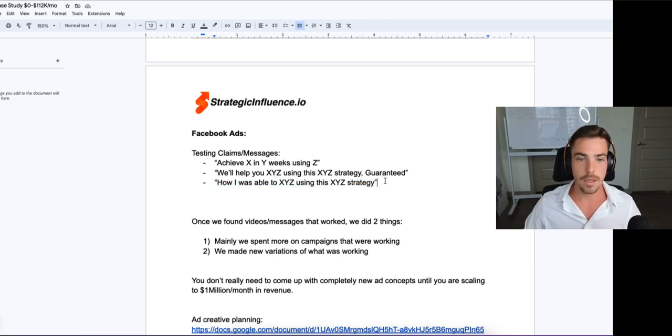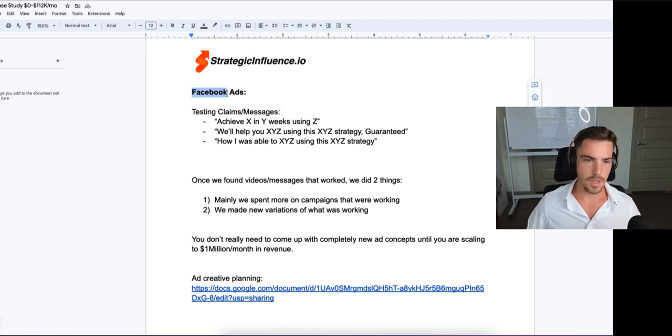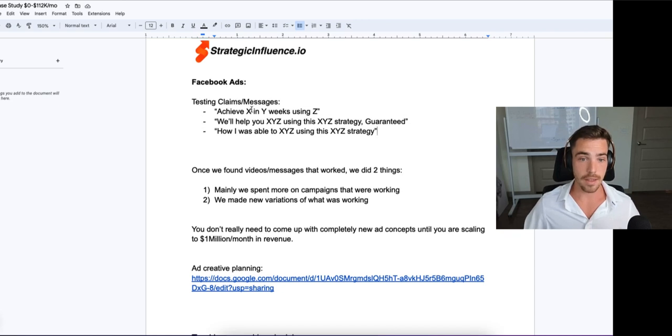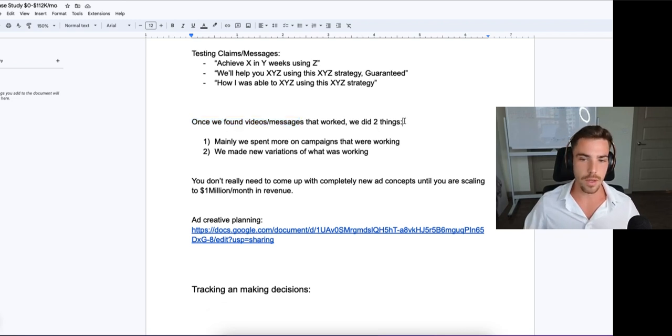Okay, so basically what I'm saying is the way we found the winning ads, a winning message, is by testing different messages in the ads. Okay? That's the only way you're going to find an ad that works: you want to test different ways of saying the same thing. And so this is exactly how we find a winning ad, right? In layman's terms.